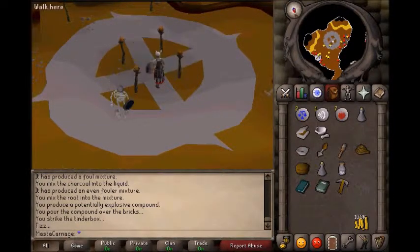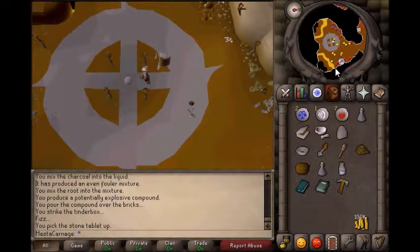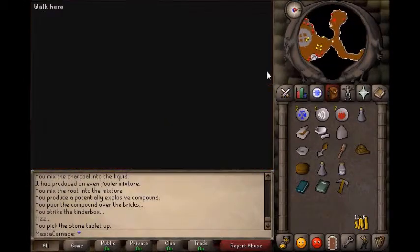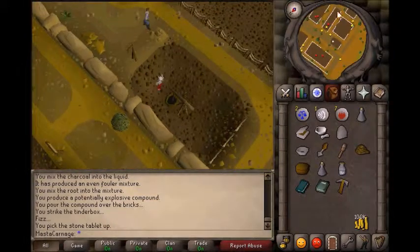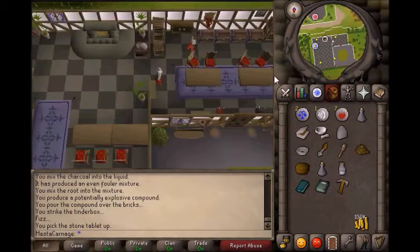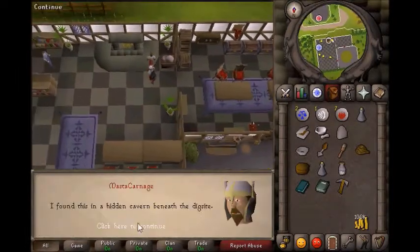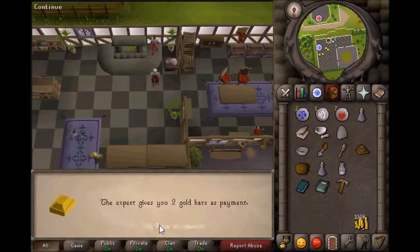And once we are in here, we will want to take the stone tablet, and then we will take it back up to the expert. I'm sorry, I still cannot pronounce that. But we will take this all the way back up to the south to the expert and give it to him, which will then complete our quest. And I will be back once I do so. Alright, and I am now back here. And so we can just use the stone tablet on the expert, and it should finish the quest for us.